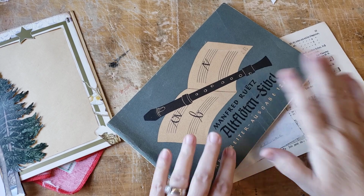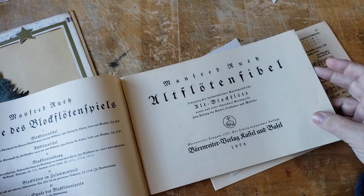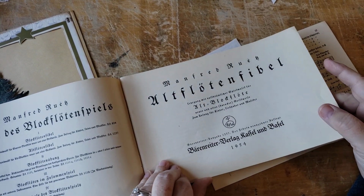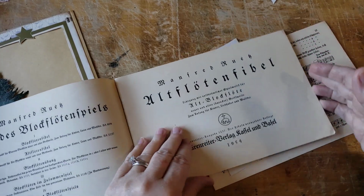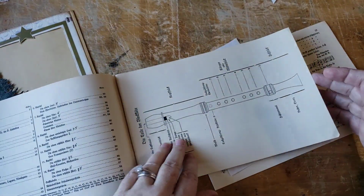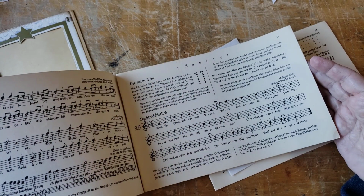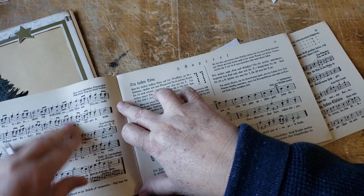Hold on. I have this little book and I love it. I'm not sure, I think it's German. I don't read German. 1954. I love the size of it and I love the font. How pretty is that? It's recorder music. So I just want to find one. Maybe this one.